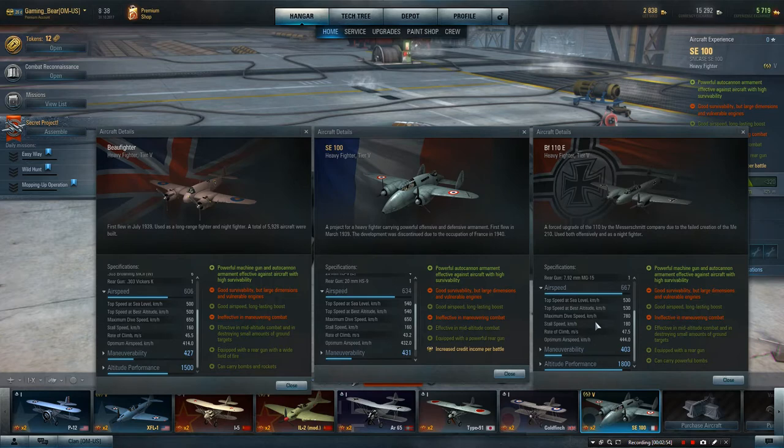So we're looking at the stall speed now. The best, well, joint top is the Beaufighter and the French SE-100 at 160, with the BF-110 at 180. So that means the stall speed is higher, so it's not so good in a dogfight. Neither of these are particularly good in a dogfight, but the BF-110 is worse. So then the dive speed, the German is 780 kilometers an hour, the French is 650, and the British is also 650. So the best at diving is the German.